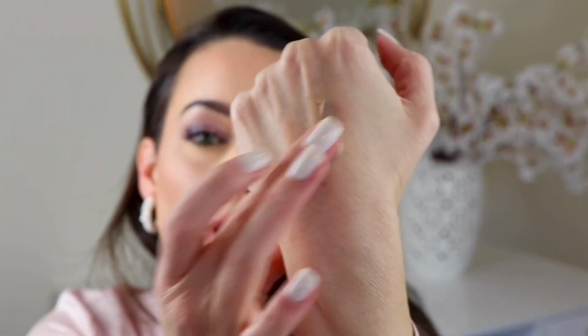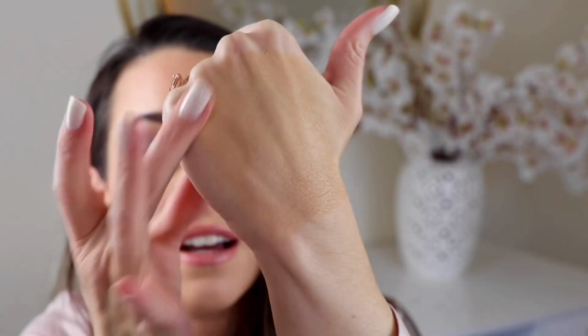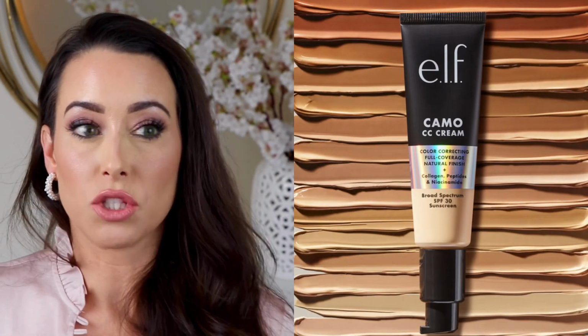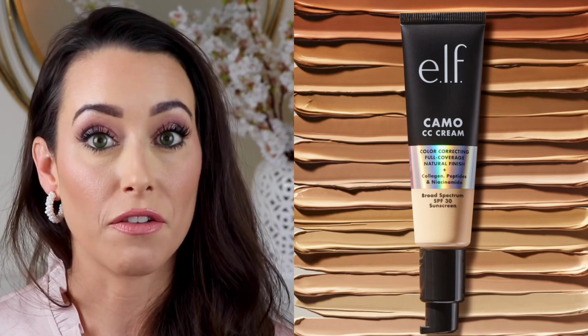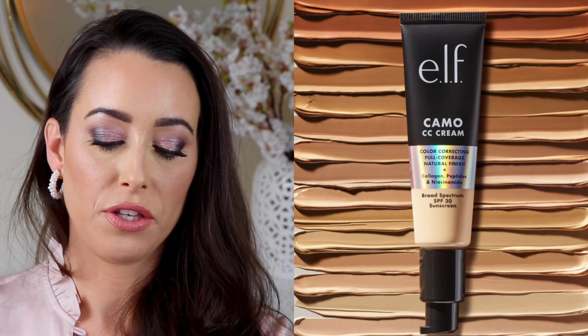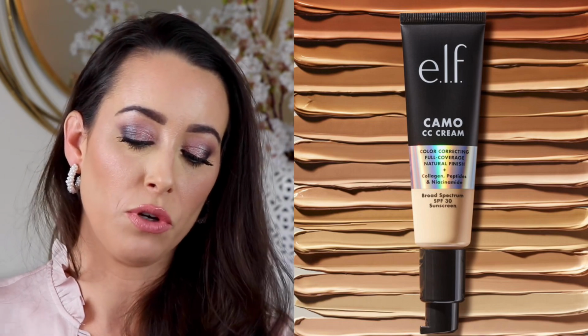So I just did one little pump on the back of my hand and it's very creamy. I'm just gonna rub it in here so you can see the finish. And if you're curious, this is the shade Light, which in my opinion, I feel like it's more of a light medium, even maybe a medium. If you're looking at the shades and you're wondering, obviously it's the winter right now, so I am a lot fairer than I normally am, but I would probably go with 1 shade lighter than what you would normally go with because it is pretty dark.